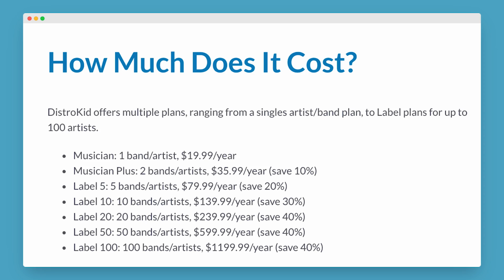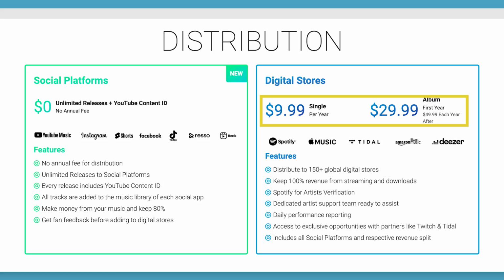After comparing both music distribution services on pricing, features, and earnings, DistroKid comes out on top for every category. DistroKid is cheaper than TuneCore with an annual subscription fee of $19.99. With that, you can upload unlimited albums and songs. On the other hand, TuneCore charges a yearly fee per album or song. It will set you back around $10 US per year for every single you release and around $30 US per album for the first year, going up to around $50 every year after that. Neither DistroKid or TuneCore take a commission on your earnings.